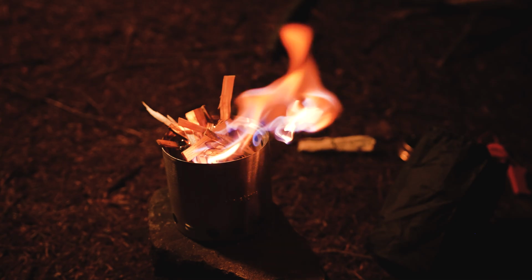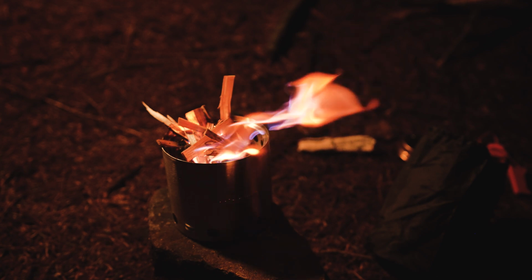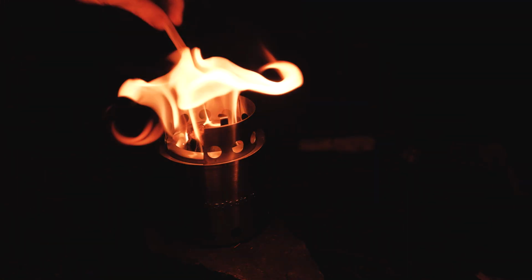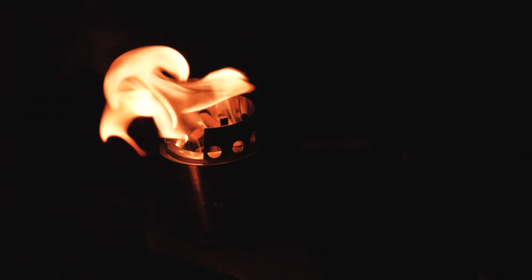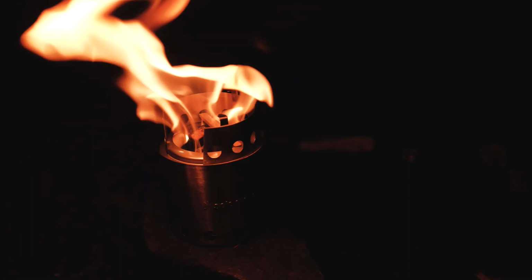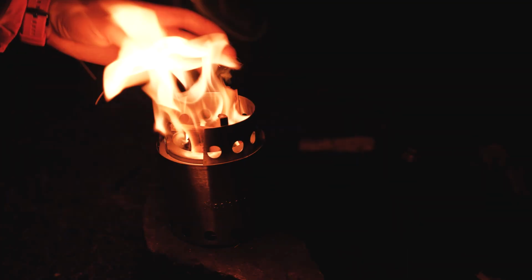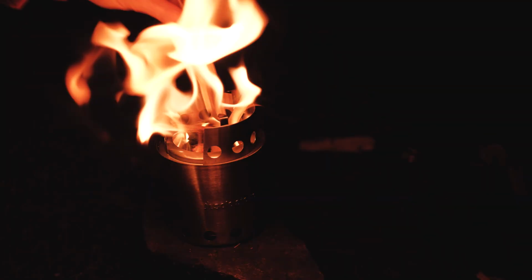Don't try this at home. Ooh. Yes, I may have dumped a little bit of methylated spirits on the top of that. There we go. Wow. Okay, that was kind of tricky to light, but now that it's burning, it's actually burning really well. Maybe I just needed to bring a little bit of dry material with me because everything here is soaking wet.